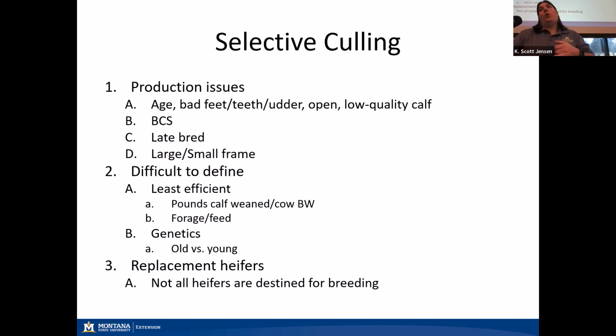Genetics is also a hard one to determine because you have your young animals coming in. They increase labor, they usually increase your feed costs, but they're the newest genetics. Those are the genetics you want in your herd in the next 5 to 10 years. Or you maintain your old, mature cows, because they've proven to meet your management goals and your system. That's the hard decision to make.